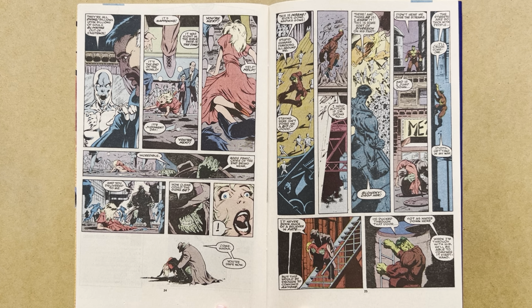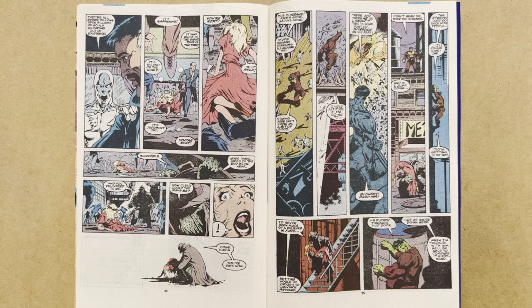He snaps his fingers and does it, and so we're seeing the consequences of that in this particular issue of the Hulk, but with no editorial flagging of what's going on. So it would be a big shock for a reader who hadn't read Infinity Gauntlet at the time.